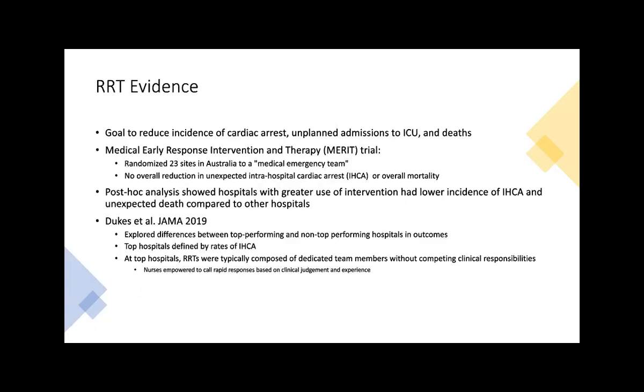As far as evidence, it all really started with trying to reduce the amount of cardiac arrests and unplanned trips to the ICU from the floor services. That's where all the early data came from. It originally started in Australia in the early 2000s, where they implemented what was called a medical emergency team, not a rapid response team. They did a randomized trial at 23 different sites, and they found it really didn't reduce the outcome that they wanted. But when they looked back at the data after the initial results, they found that the hospitals that were using it more efficiently, in greater volume, had better results.